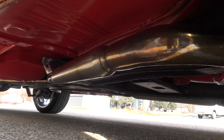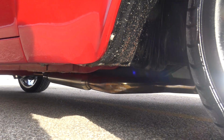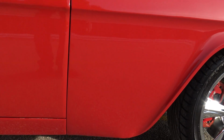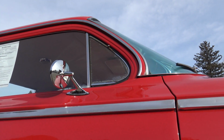All the new stainless steel exhaust. Rust-free floors, rocker panels, everything is painted beautifully on it. The lower fender is perfect on it. No bubbles or blisters on the lower fender. Our door gap is really nice from top to bottom. It's got the dual Chevy bow tie mirrors. They were replaced during the restoration.